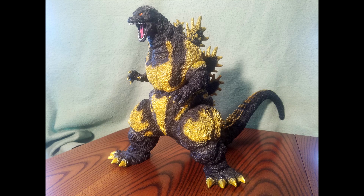Alright, so first up here, I'm not going to spend much time on this giant burning Godzilla figure because I've already done a video on this figure by itself. You can still find this available on the internet to buy, but it looks like it's a knockoff of the X Plus burning Godzilla. I've had this figure for a little over a year now, and I'm a lot happier with it than I thought I would be. It's not too often you come across a giant Godzilla figure, so that's why I scooped up this.